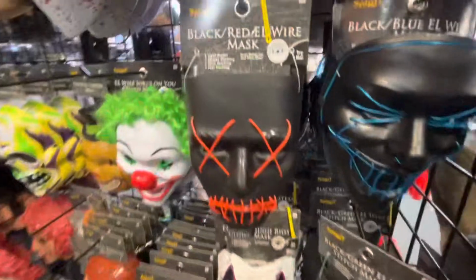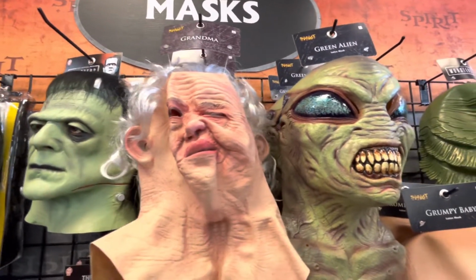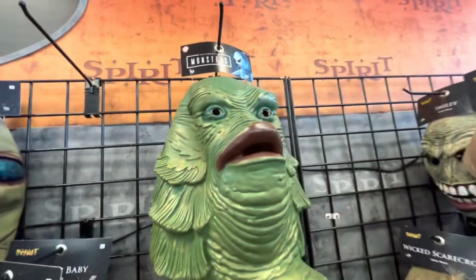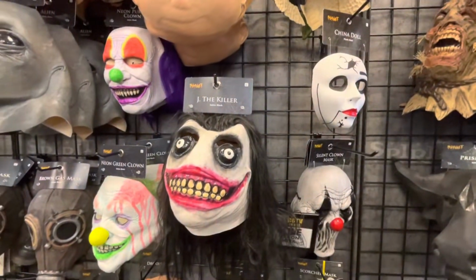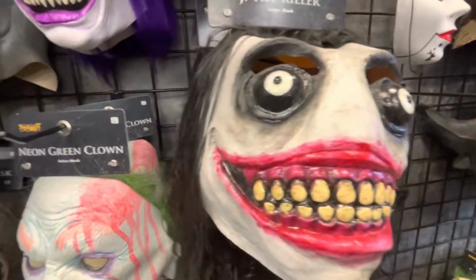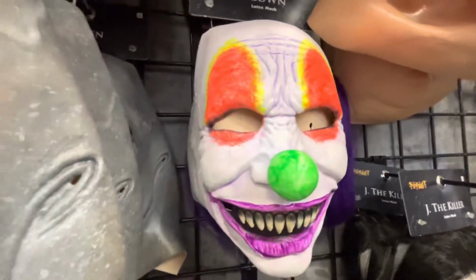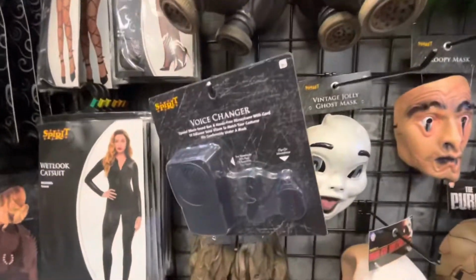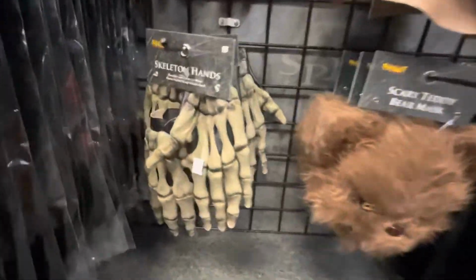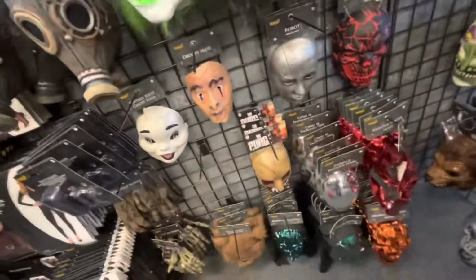Okay. So we're gonna look at these masks. I mean, he is amazing. Oh my god, this is an inflatable gremlin, dude. This guy. So I wasn't gonna do a video, but they're not playing any music, so I'm making the most of it. Voice changer, skillet hands. I mean, look how cool this guy is. Captain Spaulding.